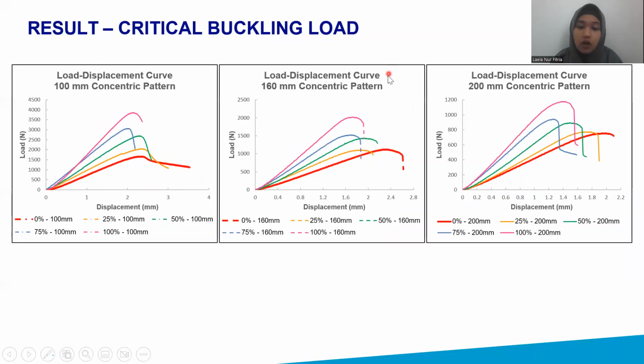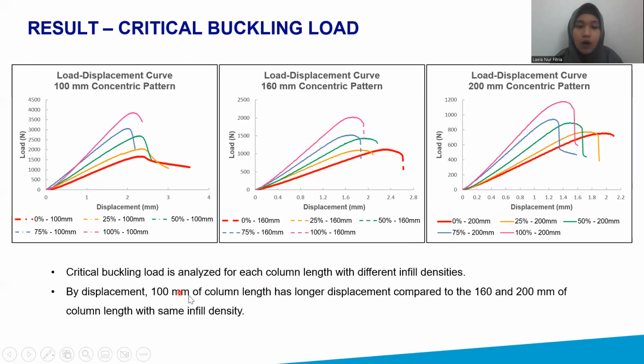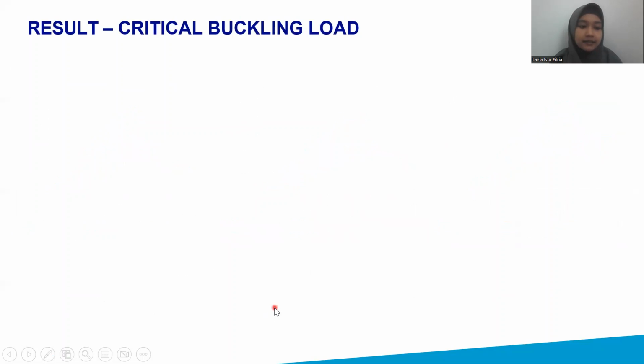And this is the result of the load-displacement curve from the 3D printed PLA column structure with 100, 160, and 200 millimeters of column length. From the load-displacement curves here, the critical buckling load is analyzed for each column length with different infill densities. And by displacement, the 100 millimeter column has longer displacement compared to the 160 and 200 millimeter columns with the same infill density. Now we move on to the next slide.